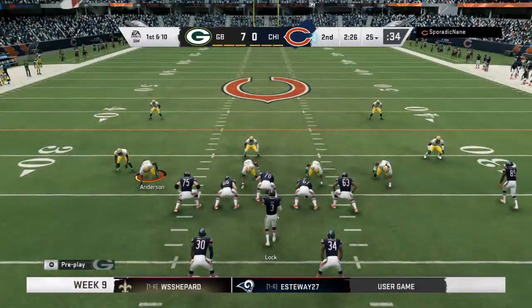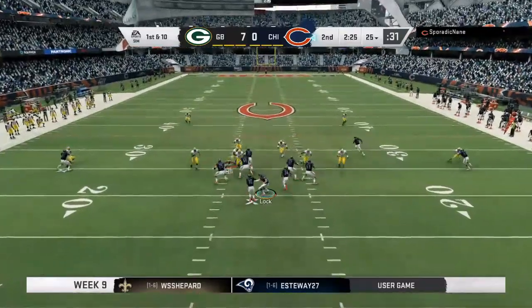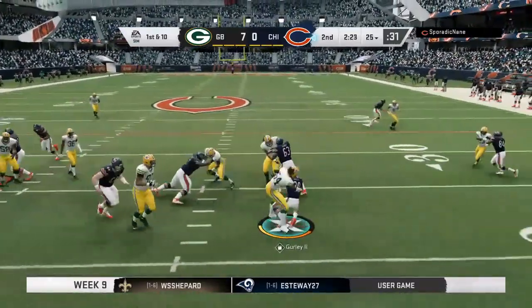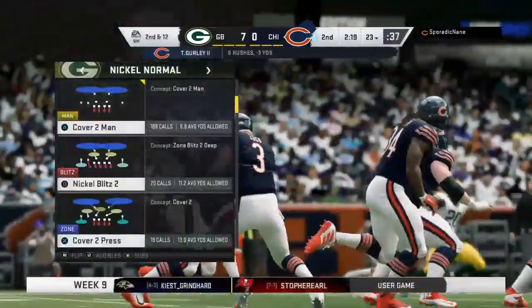At the line, prepping for their next drive, the Bears offense. And still no points on the scoreboard, coming off of a three and out. They're just looking for anything to grab onto right now, aren't they? I'm wondering if someone's going to take charge in the huddle.